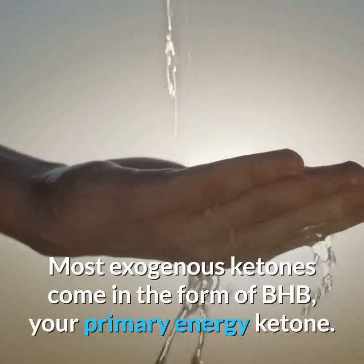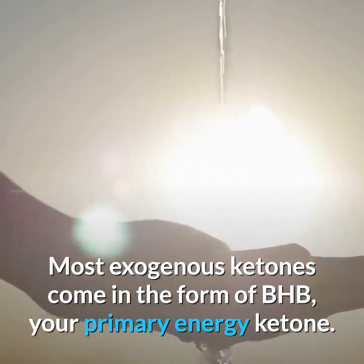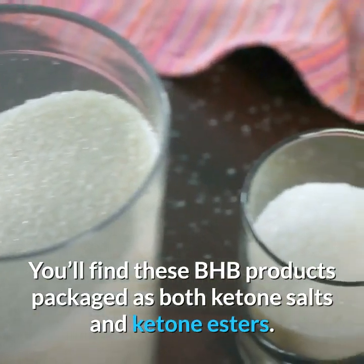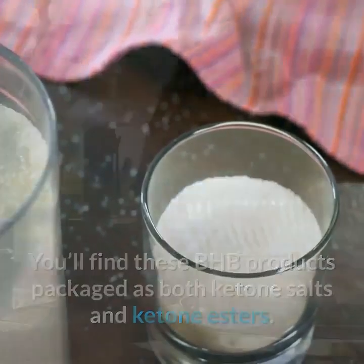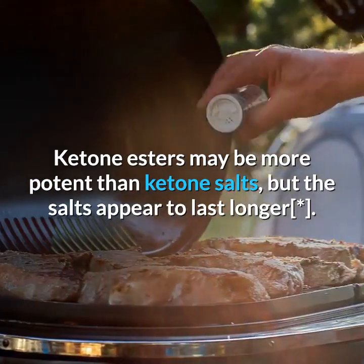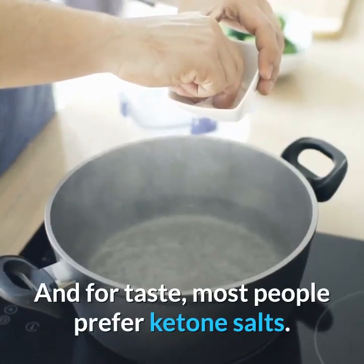Most exogenous ketones come in the form of BHB, your primary energy ketone. You'll find these BHB products packaged as both ketone salts and ketone esters. Ketone esters may be more potent than ketone salts, but the salts appear to last longer, asterisk. And for taste, most people prefer ketone salts.